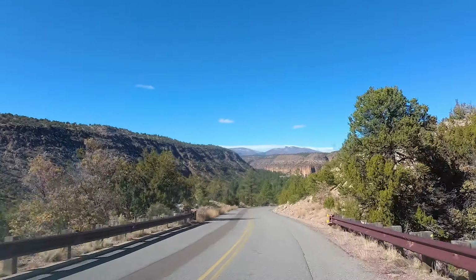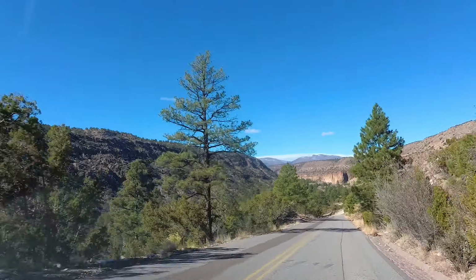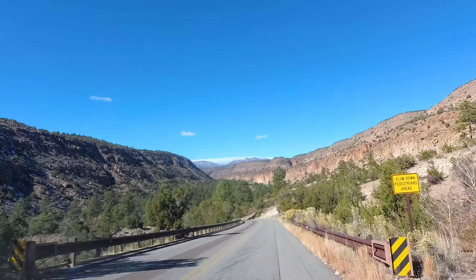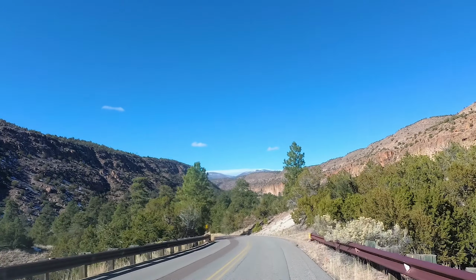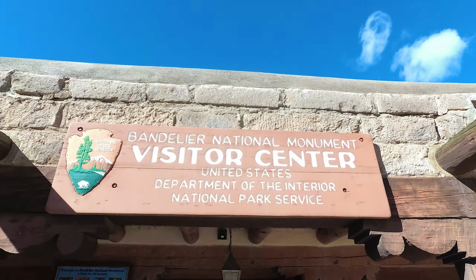To start your visit, drive directly into the park during the off-season or take the shuttle from White Rock Visitor Center during the summer months. We visited in November and were able to drive directly to the parking lot in Bandelier National Monument. Walk to the Frijoles Canyon Visitor Center to start the main loop trail.